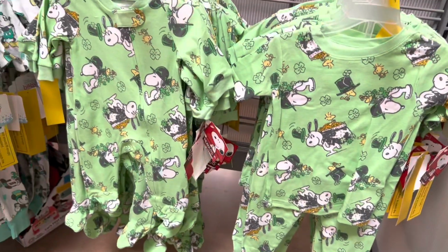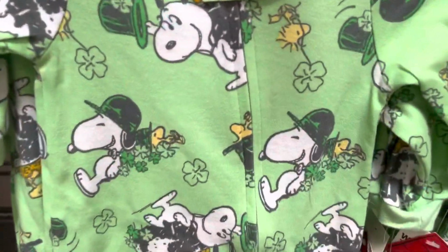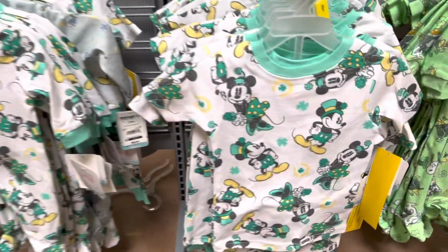These were just brand new St. Patrick's Day pajamas that I just wanted to show you. I just thought they're really cute. Little Snoopy and Mickey Mouse and Minnie Mouse ones. Super cute that showed up at my Walmart location.